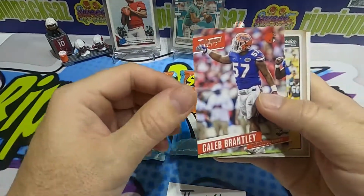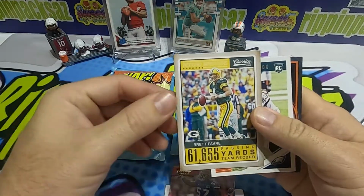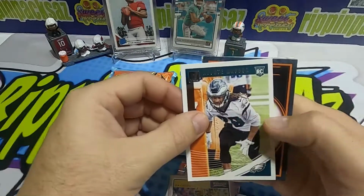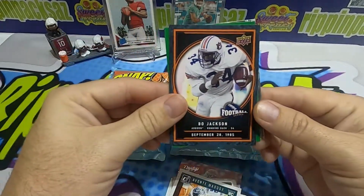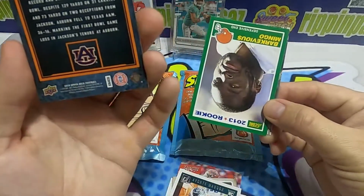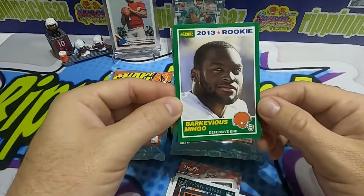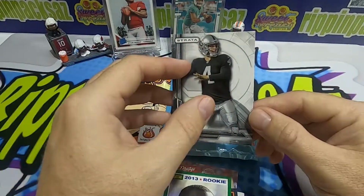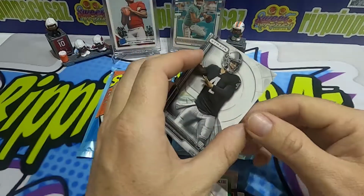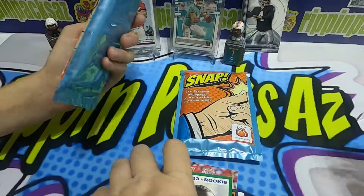Yep. We got a Caleb Brantley rookie card, a cool one from Classics, Brett Favre. Vontae Maddox, oh, that's a cool card. Old school Bo Jackson. 2014 Upper Deck, that's cool. He was one of the best running backs. Ooh. A Mingo. From Score, and oh, nice, we got a Derek Carr rookie card. Not bad, not bad. Okay. I'm gonna do the thickest one.